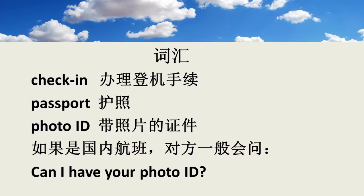好，下面咱们看一下词汇。刚才这里边说到的办理登机手续，英文是 check in. 还有一个单词是护照 passport. 带照片的证件 Photo ID.